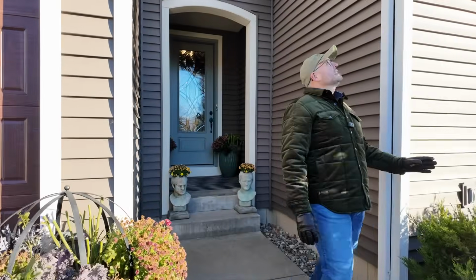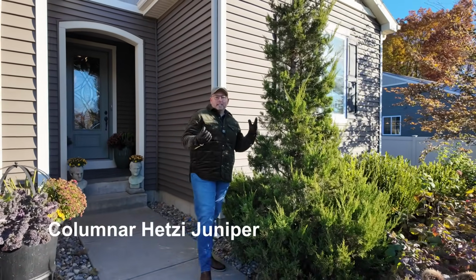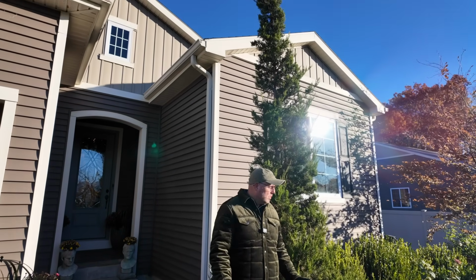This is a columnar Hetsu juniper. I love this. I love that it's a little bit free, a little bit architectural. It softens the front corner of the home because we do have a very boxy home.